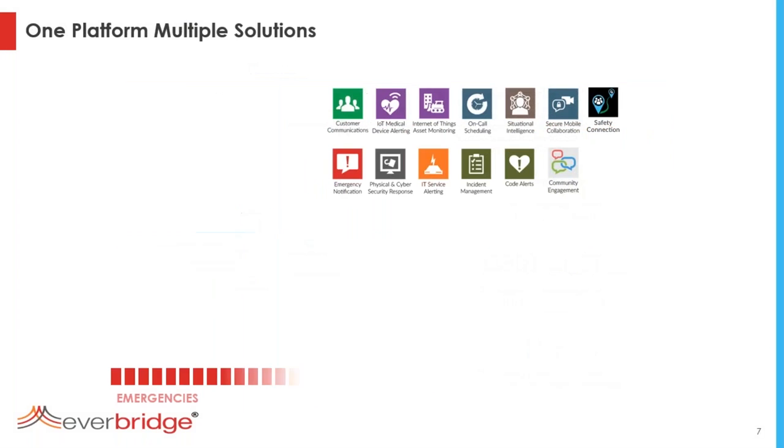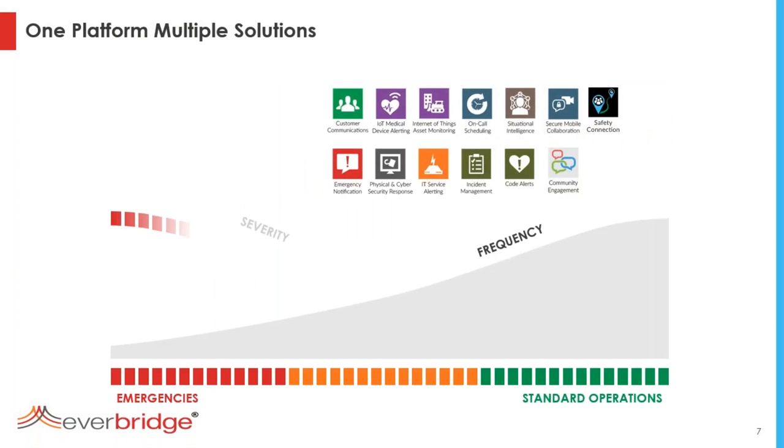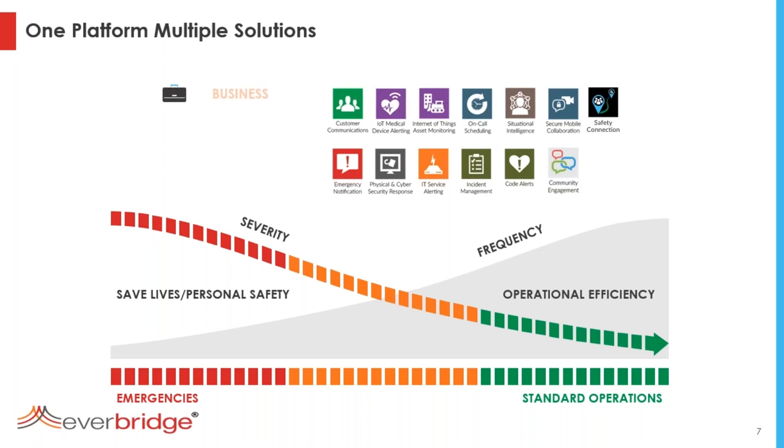Just to give you a little bit of breadth on those different solutions, we work in healthcare, we work in state and local government, and we do a lot of work there, as well as with corporations, businesses, and higher education institutions. You can see we offer a variety of solutions across this platform. Our solutions vary from high severity emergency situations where communications really have to absolutely get through to individuals, and based on those communications, people's lives and safety are on the line. Certainly healthcare is one of those areas where we do work like that.